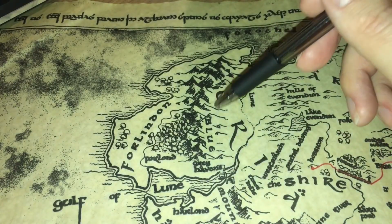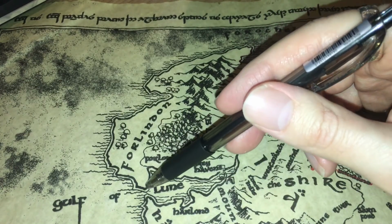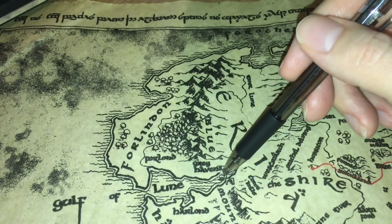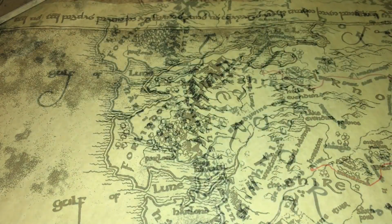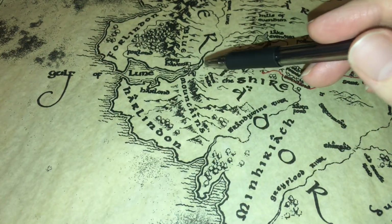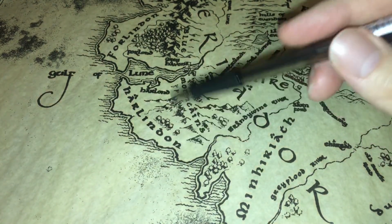So those are the Grey Havens there, just next to the Blue Mountains, going out into the Gulf. So the next sub-area I want to focus on, also pertaining to Erebor, is Harlindon.